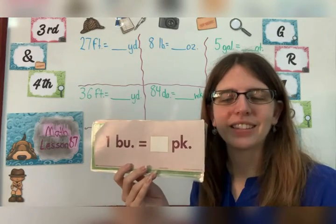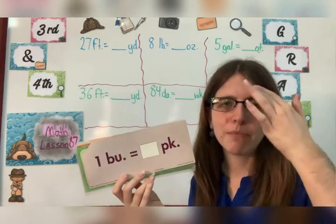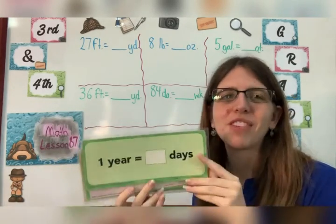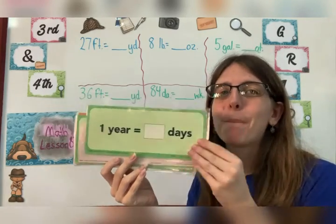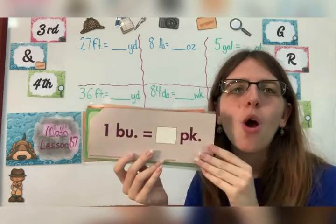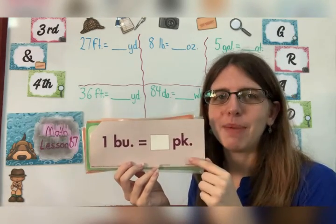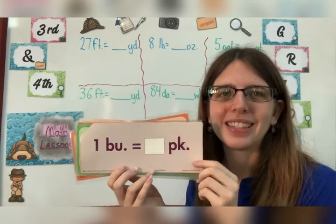1 year equals how many days? 366, very nice. Oh, I'm sorry, 365, pardon, my mind was somewhere else. Let's try that again. 1 year equals how many days? 365, whew, there we go. 1 bushel equals how many pecks? Look, I found a card for it. 1 bushel equals how many pecks?